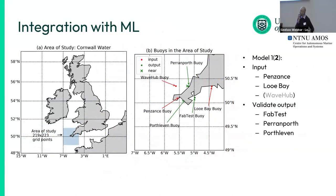So in this case, we went back to the southwest approaches, and then what we did is we looked at a model where we had Penzance and Looe as inputs, and then validated at Perranporth, Porthleven, and Falmouth. And then we looked at adding in the wave buoy at WaveHub, so simulating the vessel at WaveHub and including that. The main thing here is that in the original model, we only have information on the south coast. And the question is, how much does adding information on the north coast improve things throughout the domain?